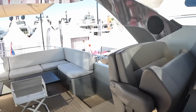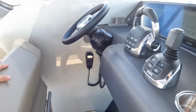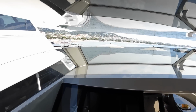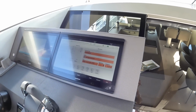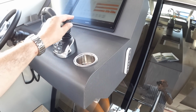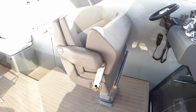Now, a couple of things to show you here. There is a helm position on the outside of the boat. So again, it's height adjustable. You can raise this up, but this gives you the view out like so. And again, multifunction displays, IPS controller, all that kind of stuff. There's a yacht controller as well. So there's a handheld remote control that mirrors that. So when you're maneuvering the boat, you can wander around the boat and actually see what you're doing with it, and you use your remote control.